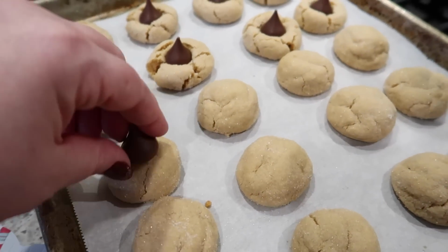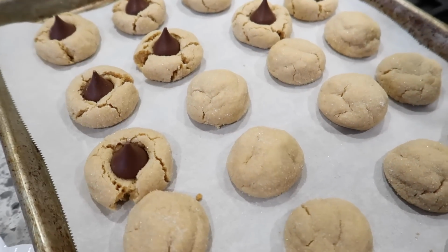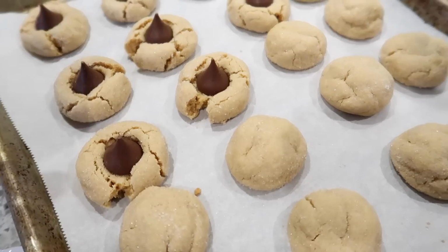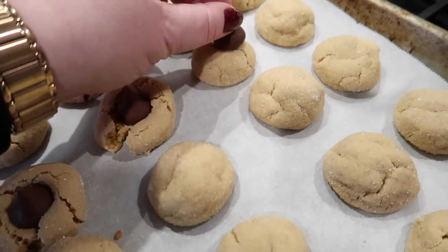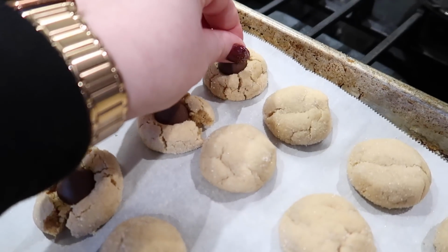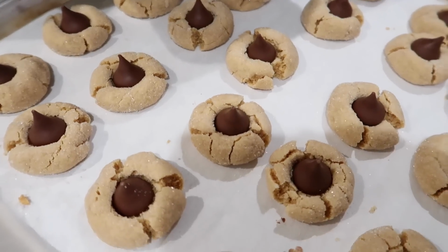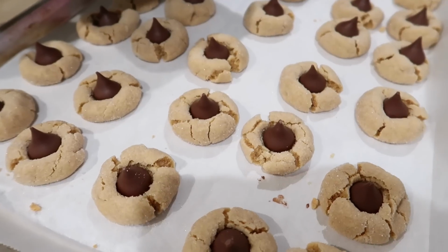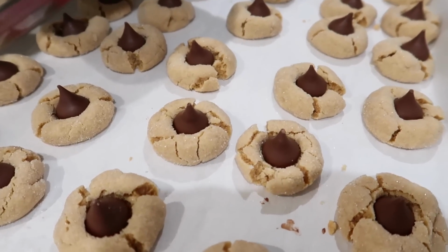We actually stuck our trays of cookies outside in the garage because it was cold here, and it makes them harden up a little bit better. But these are definitely a quintessential cookie for Christmas. This is also a great one for kids to help with because they can unwrap the Hershey Kisses, and it's really easy for them to push them down into the cookies as well.